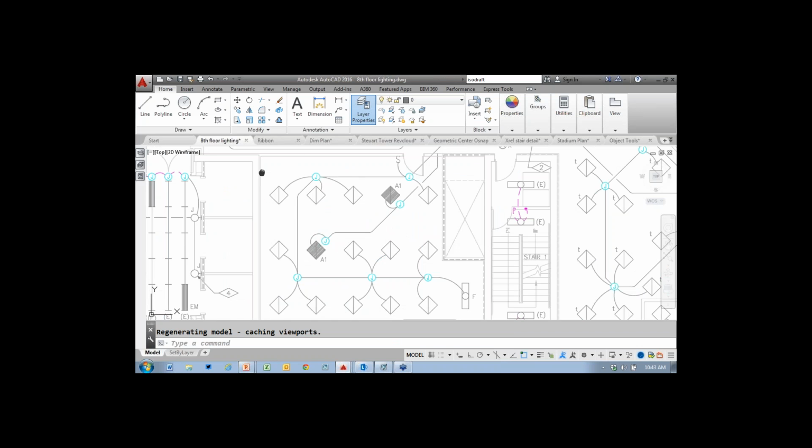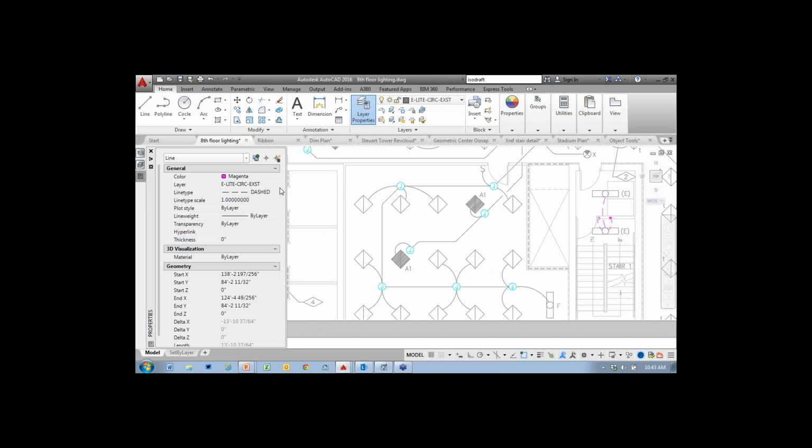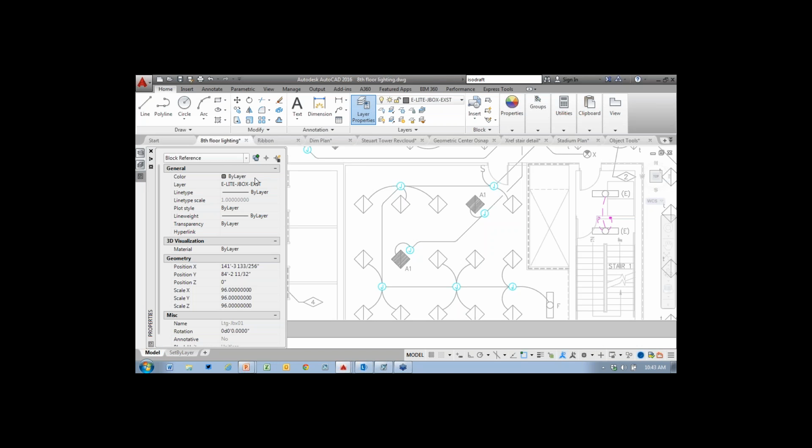Shame on them, right? So I could come over here and I could select this, looks like a polyline to me. If I were to go over to properties, actually it's a line, you will see that it has a color assigned to it, not by layer, and it also has a line type assigned to it. Now I can fix that pretty easily. That's not a big deal. But if I come over here and select this block and do the same thing, go into properties, you will see that it says by layer. I'm like, you're a liar. If it was by layer, it would be gray. So we know what that's like.